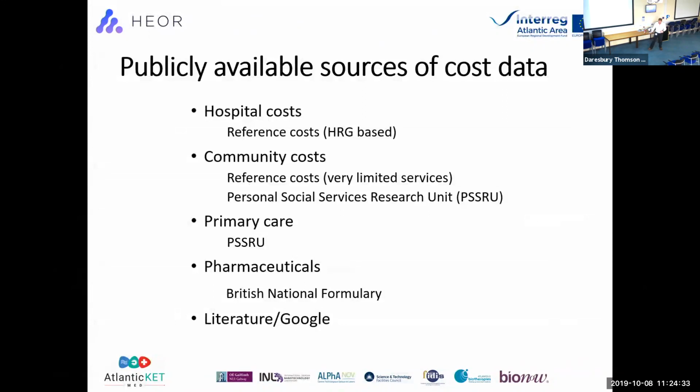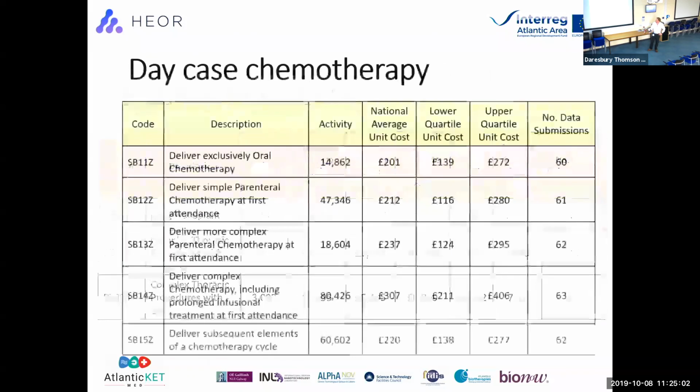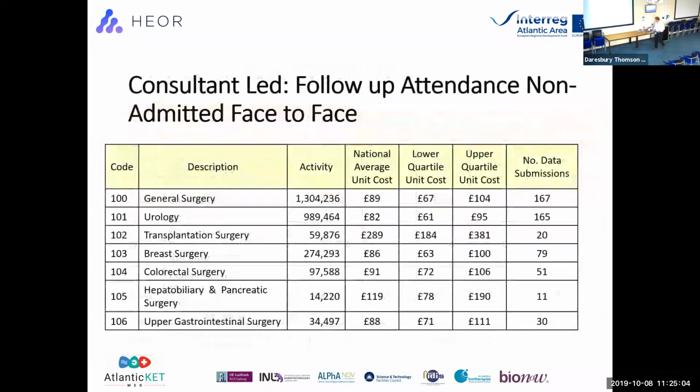There are lots of sources for costs here in the UK. And similarly, there will be similar costs in other European areas. I will send through some links after. There's an organization called EUnetHTA that gives links to all national sources for costs. So the ones I've given here are just UK, but there are other ones available. Yeah, and we're short on time, so I'll just go over these. These are all examples of costs.